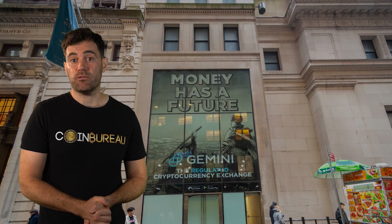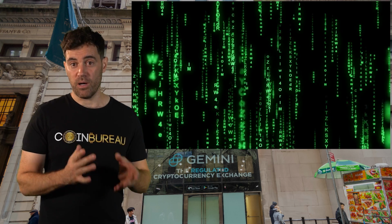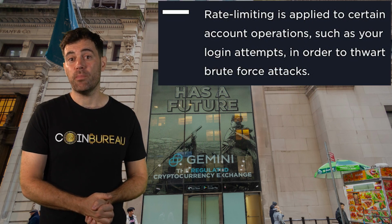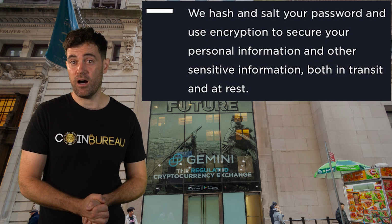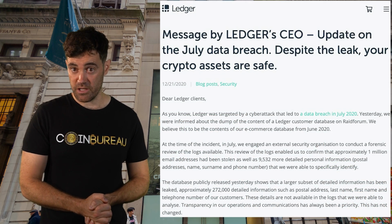Now, another key threat to any type of account would be brute force attacks, which try to crack your password. Well, those sneaky Winklevi have thought of that too, by restricting the number of login attempts you can make. Naturally, passwords and personal data at Gemini are encrypted. We wouldn't want that sort of data being released into the wilds, would we? Ledger, I'm looking at you.